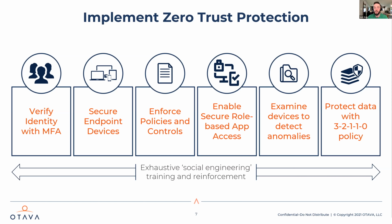So there's a lot built into this zero trust journey, but again, it's something you can do step by step, increasing security all along the way. And I'll pass it along to the Otava folks to kind of round out the story.